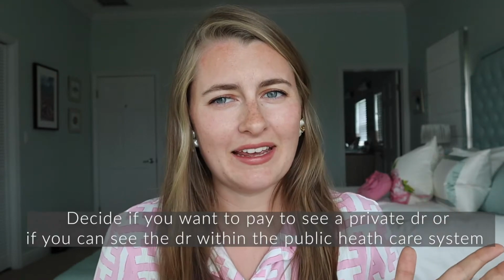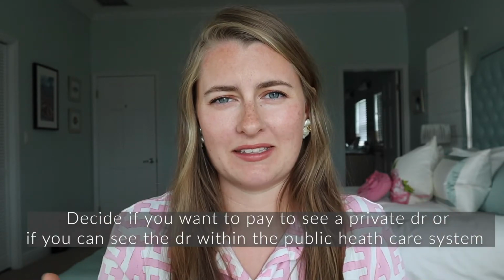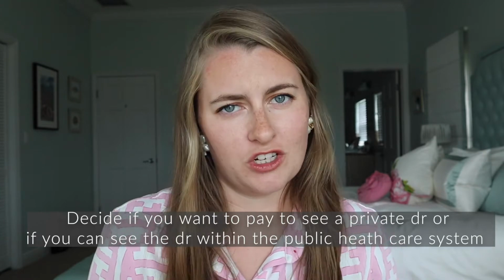Today we're going to be talking about how to choose the right doctor for you. So let's get started. The first thing you need to decide on if you want to see an allergist is whether you want to see an allergist privately or whether you want to see one in the public sector. So obviously this depends on which country you are in.